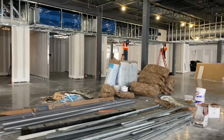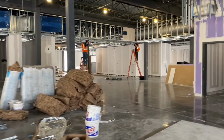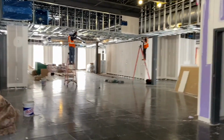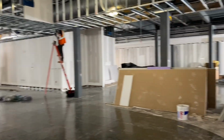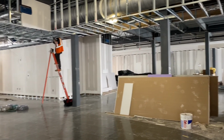So conference room, far end over there, and then meeting room. We're in the teen area right now. We've got some fun furniture in here. And check out the raised floor. This entire library is built on a raised floor. We had to do that in order to insulate the parking deck from below.